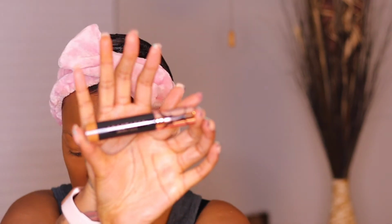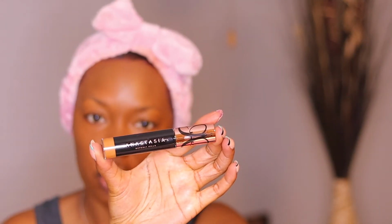And for my concealer, I will be using one by Anastasia Beverly Hills. This is their Magic Touch Concealer, and this one is in the shade number 20. So I'm just going to apply. This is a nice size concealer, right? I am going to apply that to my under eye area.